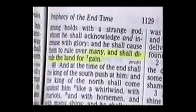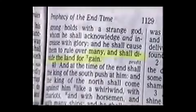That's according to them. It's very interesting that Daniel said of the Antichrist that he shall divide the land for gain. In other words, he takes over all the land and divides it up amongst these various foundation groups. And that's exactly what's happening.